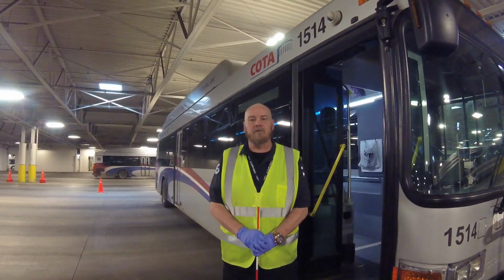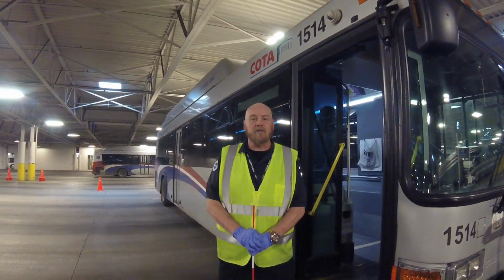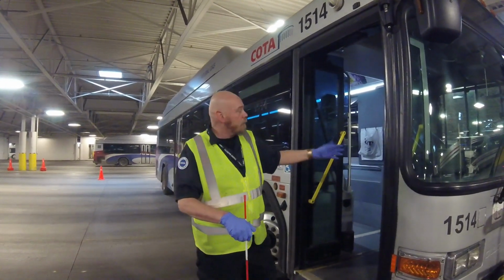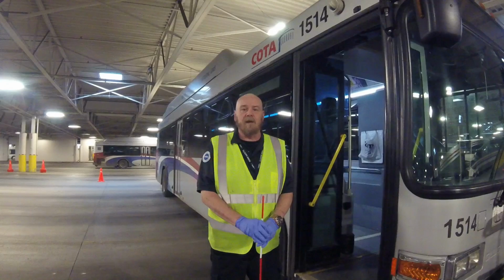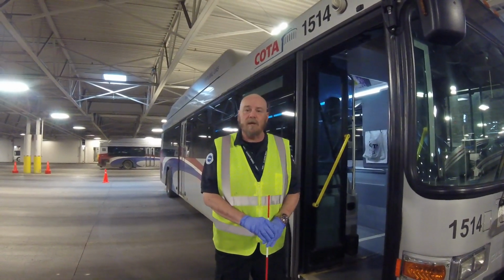I'm a transportation training supervisor at the Central Ohio Transit Authority, and today I'm going to show you how to do the CDL pre-trip inspection. On my bus, I already have all of my panels unlocked and my steering wheel is turned all the way to the left. All I have to do now is turn my lights on before we get started. I'm going to go ahead and do that now.